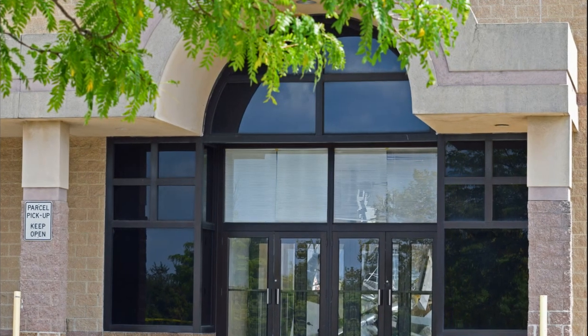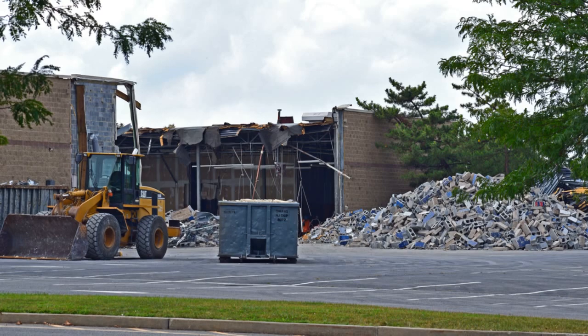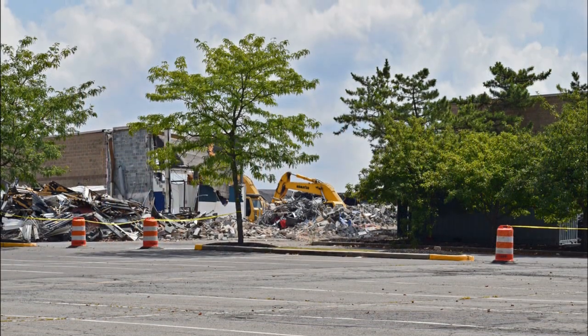Upon reading the news about the demolition project, I immediately went out that same morning to get the first pictures I could of what was happening to the Sears.